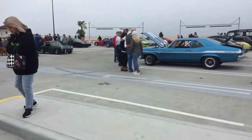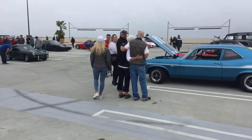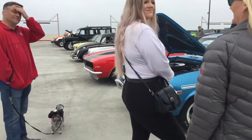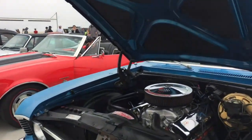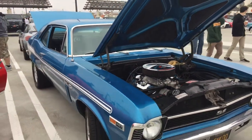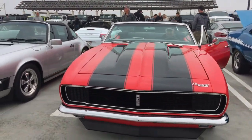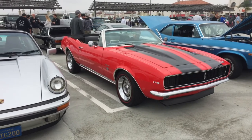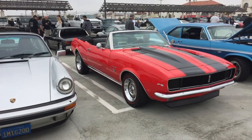I'm sort of zigzagging my way around this morning to get all the Jeeps in together. Great looking Yenko Nova. Love this car. Really nice looking, running that big block in there, 427. Great looking thing, really cool. Next to it, a 1967 RS Camaro. Of course, 67, you can tell by the fact that it's got side windows.